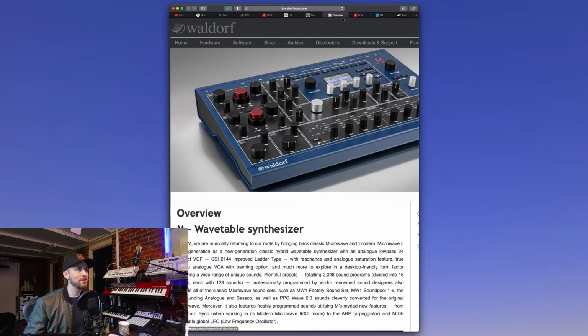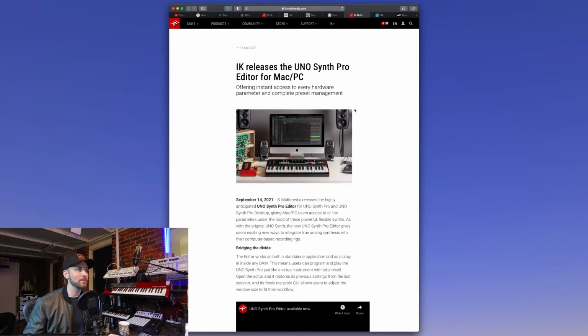All right, let's move on to the next piece of news. This is kind of exciting, a bit smaller here, and I just wanted to mention it because last week we actually featured this guy on the podcast. It was the UNO Synth Pro. UNO Synth Pro Desktop Edition is the one that we looked at in the podcast last week, and they've just released the editor, which I mentioned in the podcast that the editor was coming.